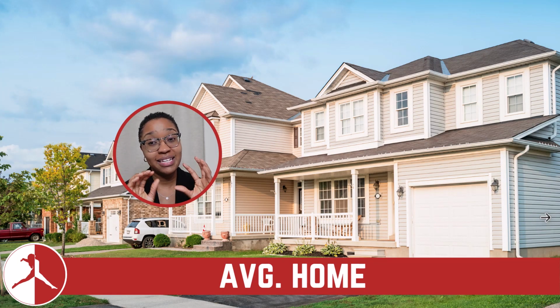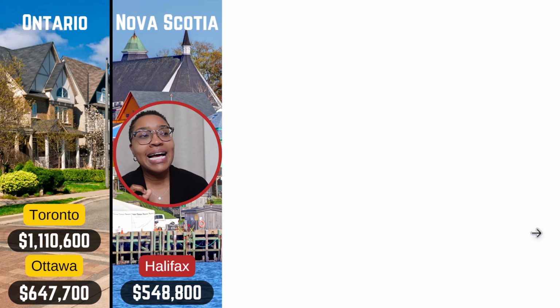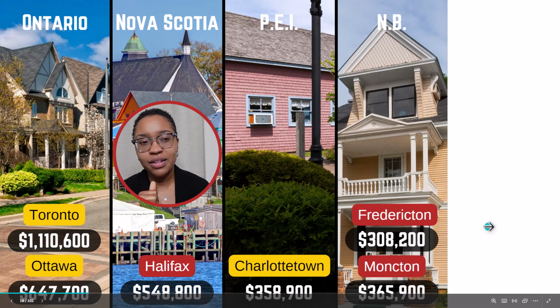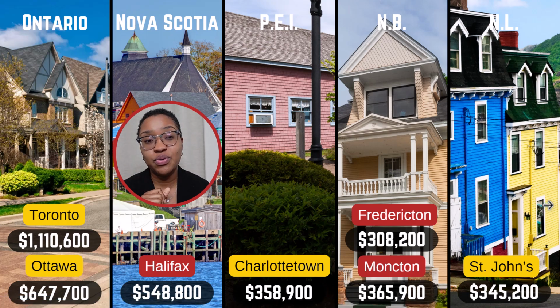But let us just have a look at what it costs to buy the average home in each of these provinces in the major cities. Ontario, a whopping $1 million in Toronto. And in Ottawa, it's about $600,000. Nova Scotia is about $500,000 and change. PEI, $358,000. Not looking so bad, PEI. New Brunswick, so in Fredericton and Moncton, it's about 300,000 or 365,000, and in Newfoundland and Labrador, $345,000 for the average sized home.